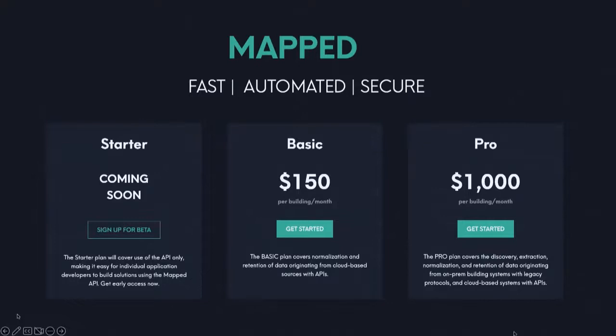You all are actually the first people outside of our company to know this, but next week we will be launching a free tier, which we call our Starter tier. It's not launched yet, but keep your eyes open for that. And you'll be able to get started with up to 5 buildings for free. After that, our Basic plan is only $150 per building per month, and that's unlimited data. Doesn't matter if you have a 10-story building or a 100-story building, unlimited number of points, unlimited number of sensors.